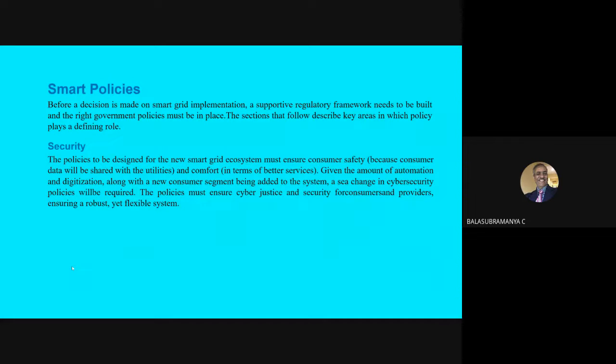So, smart policy. Before a decision is made on smart grid implementation, AMI implementation, a supportive regulatory framework needs to be built and the right governmental policies must be in place. The section that follows describes key areas in which the policy plays a defining role. Security plays a major role. The policies to be designed for the new smart grid ecosystem must make sure that consumer management is given a big thrust. The policies must cover cyber security controls, providers, which ensure robustness and flexibility of the system.